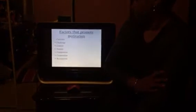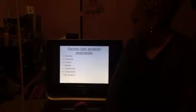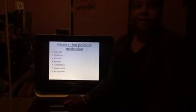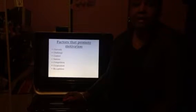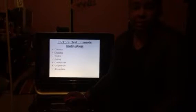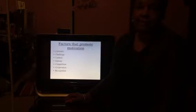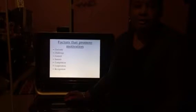Factors that promote motivation: curiosity, challenge, control, fantasy, competition, cooperation, and recognition. Curiosity: you always want to feed into whatever the child believes. Talk to them and listen to them. They'll tell you more than you need to know. This will help you turn an extrinsically motivated student into an intrinsically motivated student and get to know the student better. Always ask how the student can help you.